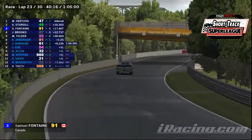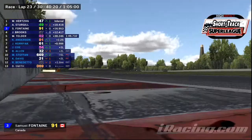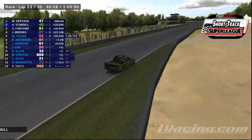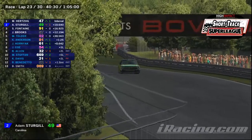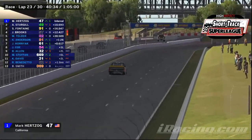Samuel Fontaine hanging on to third, closing in now on Adam. Not nearly near enough to do anything, obviously, but it's down to 17 seconds now, and Sturgill now 18 seconds behind Herzog. Let's go take a look at how Herzog handles his car.